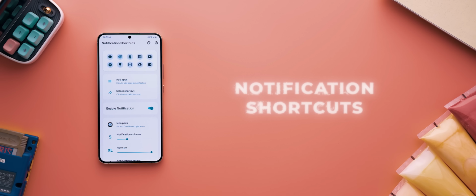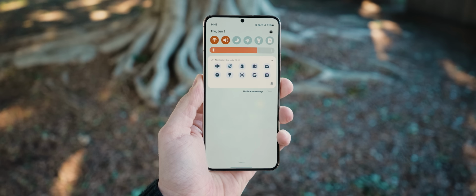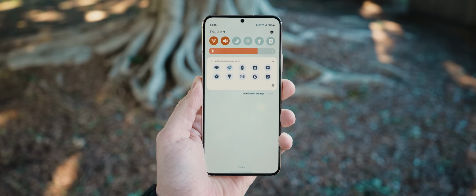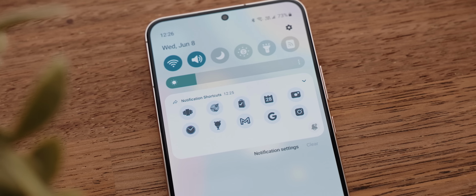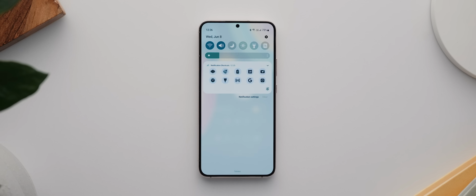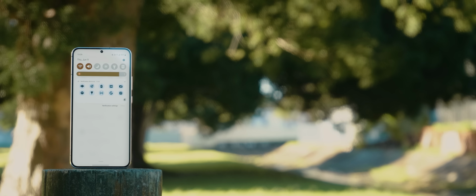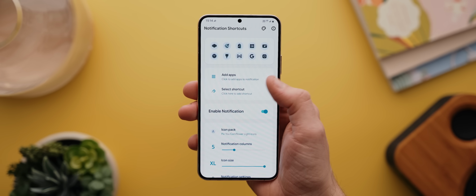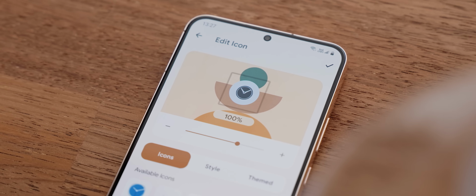Notification Shortcuts is yet another incredible app by one of my favorite developers, Renoir, and this is an app that has the potential to seriously level up your phone's functionality. And that's because it allows you to add up to 12 of your favorite applications to your notification panel for really quick access. Not only that, but if you have Renoir's incredible Shortcut Maker application installed on your phone, then you can also add custom shortcuts and customize the icons really easily.